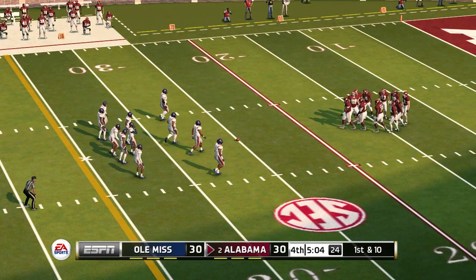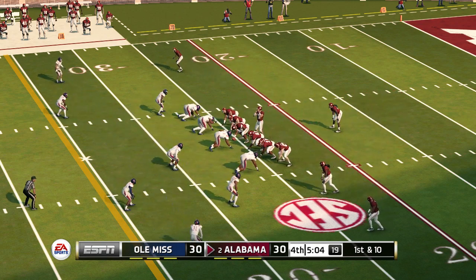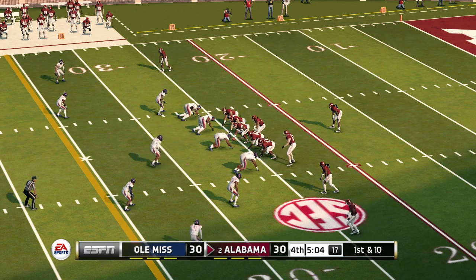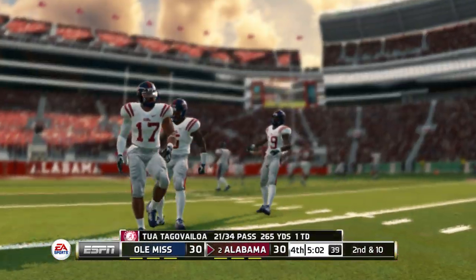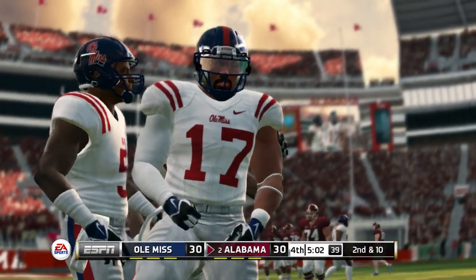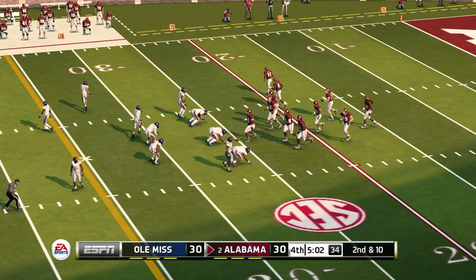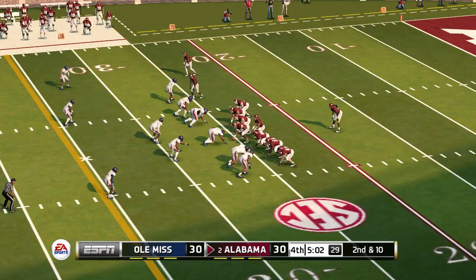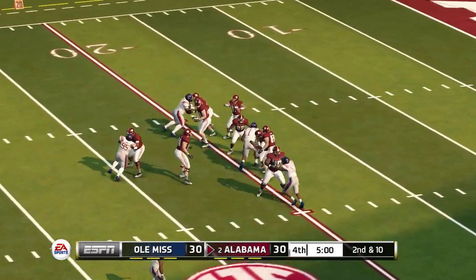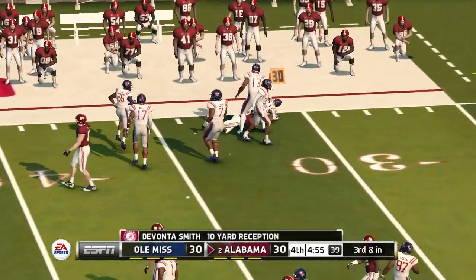This is when things get a little prickly. You need your playmakers to really come through here. Man open, incomplete. It's second and 10. Ball on their own 25. Under heavy pressure. Fires quickly and he's got his man. And down he goes at the 35.